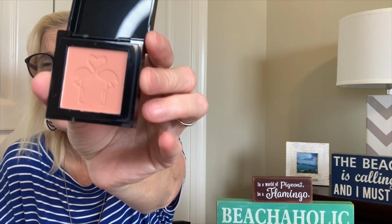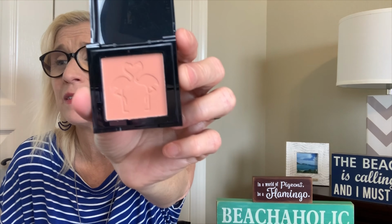So let me open this. It's pretty good packaging. So this is the color that I got. And we'll try that out. I like it. It's pretty.